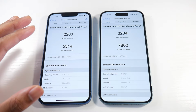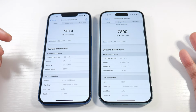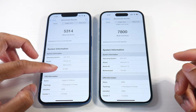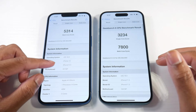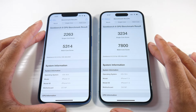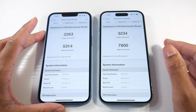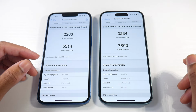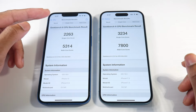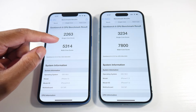All right, guys, let's talk about these specs a little bit more. Both running iOS 18. You got the A15 chip on the 13, and then you have the new A18 chip on the 16 here, with 128 gigs and 8 gigs of RAM. That extra RAM is for Apple Intelligence, which will come out eventually sometime in the fall, I guess. And the iPhone 13 has 128 gigs and 4 gigs of RAM.